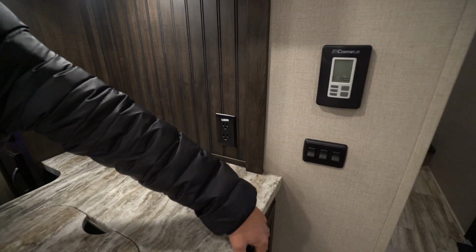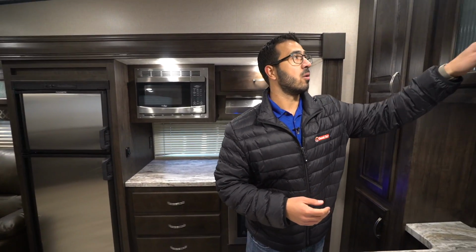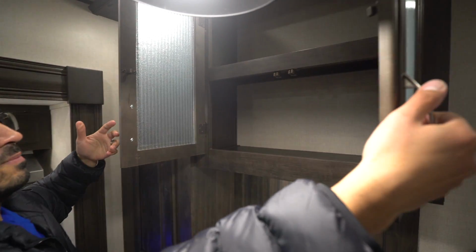Right down underneath that, you'll see some deep storage. I'll open this up for you so you can take a look. So good storage right in there. I know it's on the other side of the countertop, but again, if you can utilize that for some items, definitely a good idea to do so. You'll see the storage right up top here.